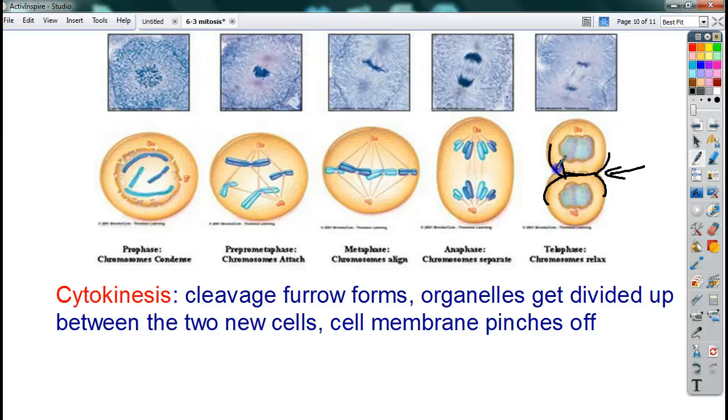The organelles are going to be split. Some are going to go to one cell, some are going to go to the other. And then eventually the cell membrane grows inwards until it pinches off and you get two brand new cells. Then they just go back into G1, start all over again, grow and turn into a grown-up cell.